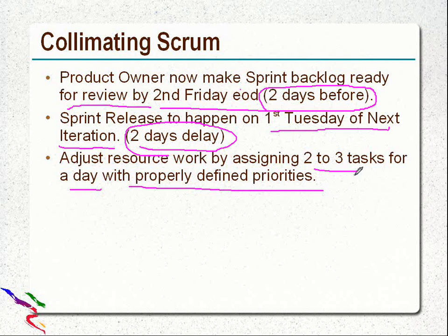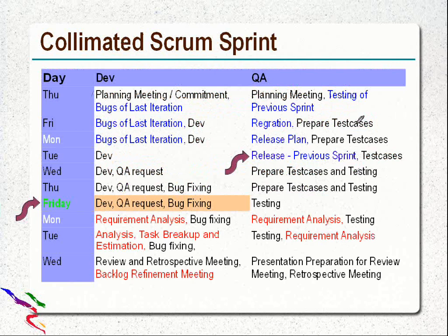Let's see. Look at this. This is the same. Planning meeting will happen on the same day. Forget about this view written over here. Just see, developers will start development on Friday, Monday, Tuesday, and same as the previous one, they start giving QA requests from Wednesday and Thursday. And Friday is the deadline. The only thing that changes is product makes the next iteration sprint backlog ready by Friday.